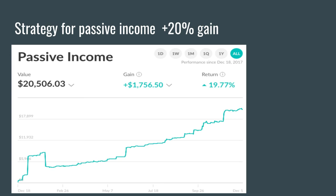So right here is the account value, and in this strategy, we just invest in dividend stocks for passive income and let them stack up against each other.